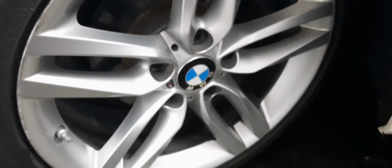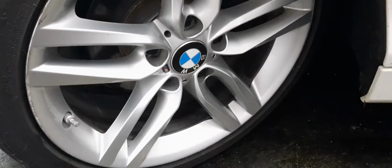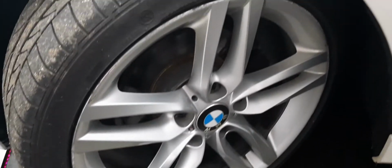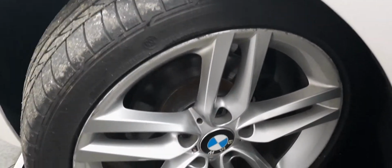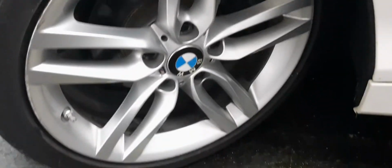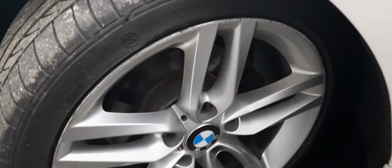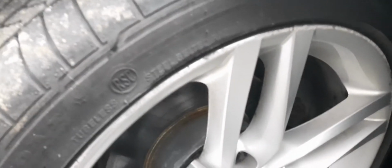Coming on down here, let's check out all of our alloys. Now it is a used vehicle, but it's important to make the distinction between used and abused. You can get a car that's used, but you certainly don't want one that's been ragged around and had all manner of life ripped out of it by its previous owners. Easiest way to tell that visually is via the alloys. And as you can see, alloys are in pretty good nick, although we are starting to get signs of cosmetic blemishing just around the edges there as well. It's saying that the car has been used, but it certainly hasn't been abused.